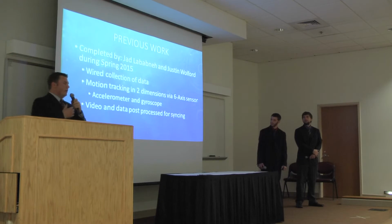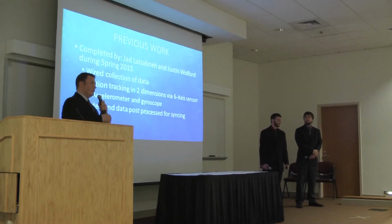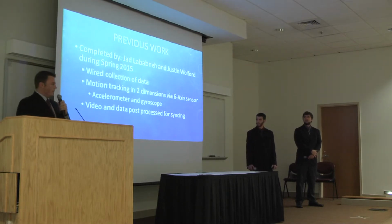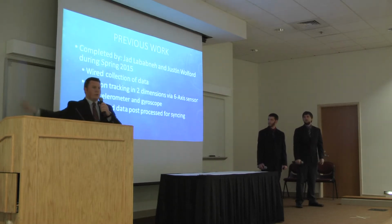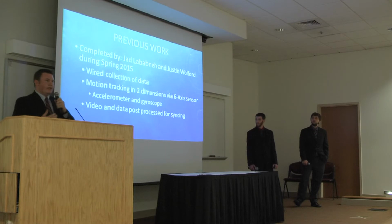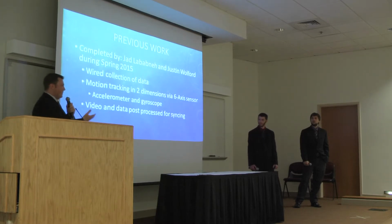Now, we are building upon work performed by a previous group, actually last spring, and the members are Jad Lababna and Justin Wolford. They had 3 main things that they focused on, one of which is wired collection of data. They also had wired communication in 2 dimensions, so just imagine an arm moving up and down, and they used an accelerometer and a gyroscope for that. And finally, they had video and data that was post-processed, so they would take the data from the motion, save it, and then later analyze it, where ours is in real time, as David will talk about.